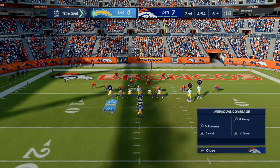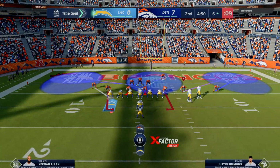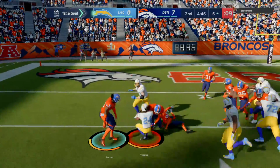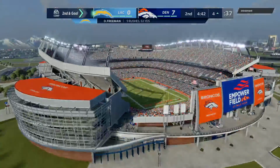A first red zone opportunity here for the Chargers. They've got a 1st and goal to go at the 7. They'll run here with Freeman. And he gets him a little bit closer. He takes it from the 6 inside the 5 to the 4.